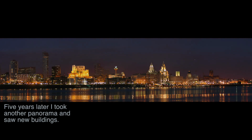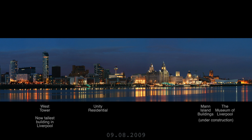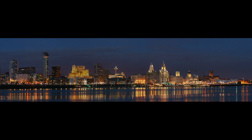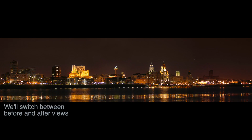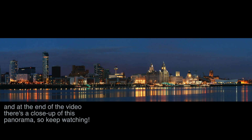5 years later, I took another panorama and saw new buildings. West Tower, now tallest building in Liverpool, Unity Residential, and under construction, Man Island Buildings and the Museum of Liverpool. We'll switch between before and after views, and at the end of the video there's a close-up of this panorama, so keep watching.